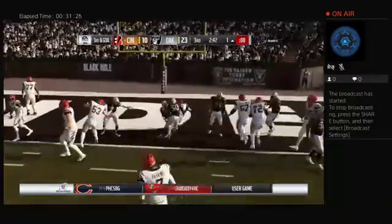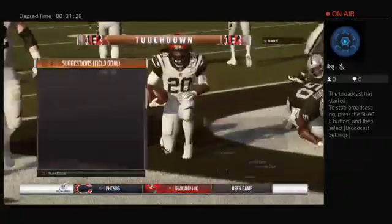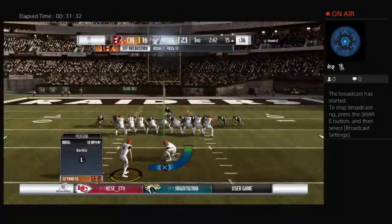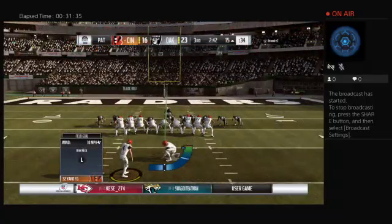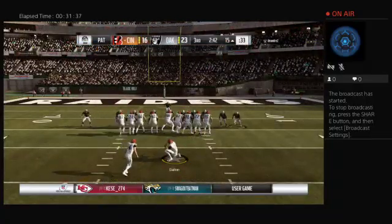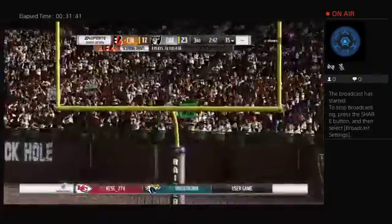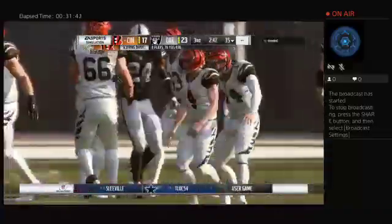They'll run it now out of the gun, and he takes it into the end zone. Touchdown, Bengals. A great effort there, taking it in from a yard out. And the Bengals have got it back to a 1-score game. And it's up and good.